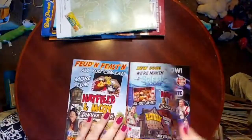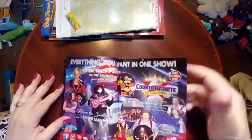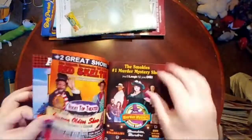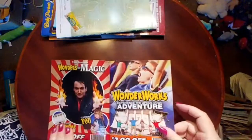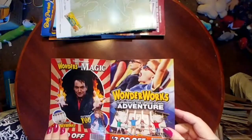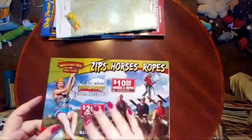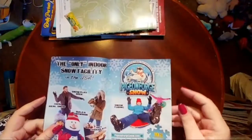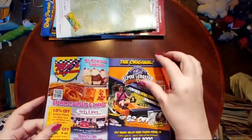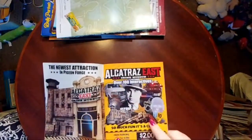Dinner Theater with the Hatfield and McCoys. That was in the other one. The Old Time Photo Place. These are probably going to have a lot of the same things in them. An Upside Down Adventure. Doesn't this look like fun? Oh, I like his picture. I like that gun.